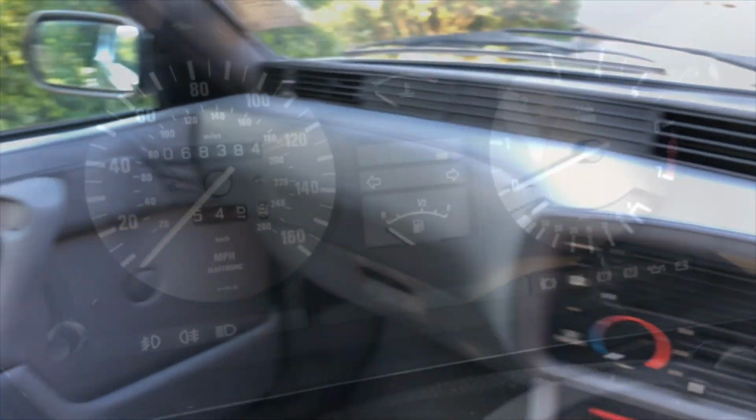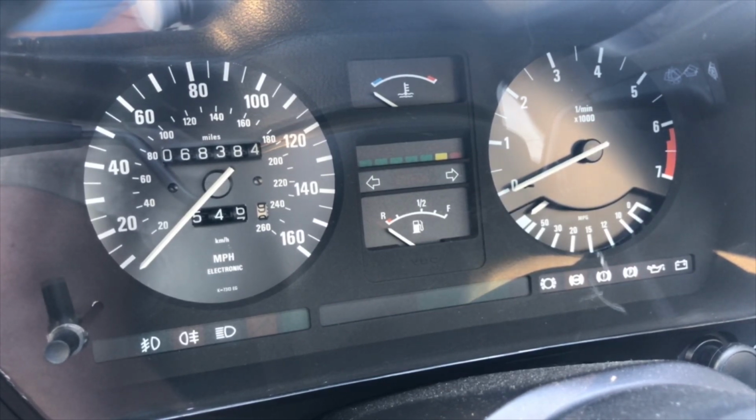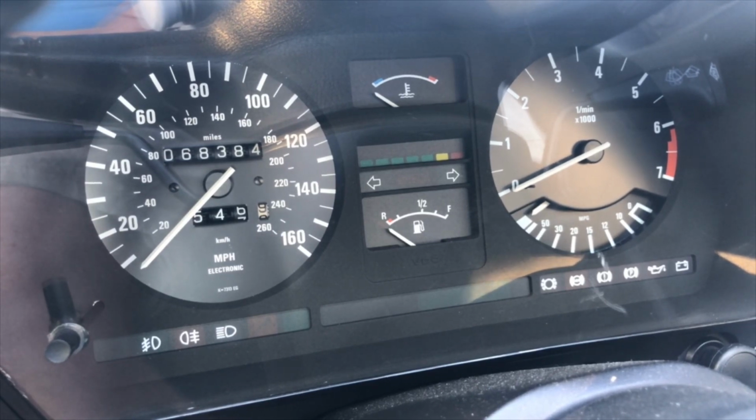So quite a good little anti-theft device, because I imagine these were pretty easy to hotwire by modern standards. And have a look at the dash cluster. These are really the typical BMW instruments. For a long time they had this sort of design, and for me they've sort of lost it really.